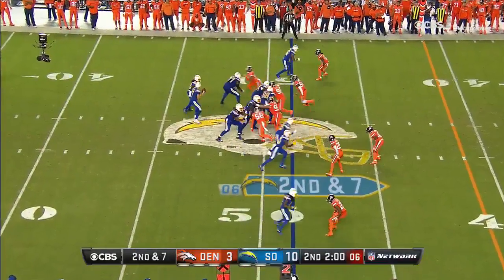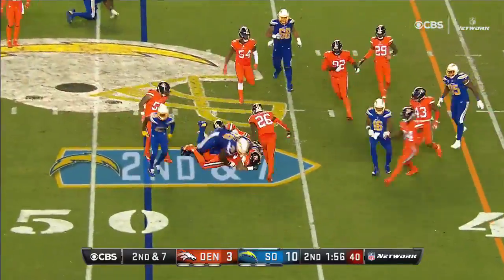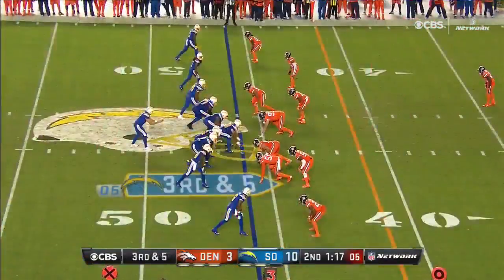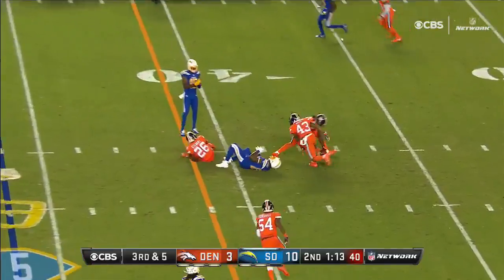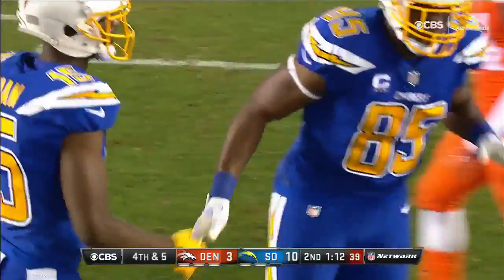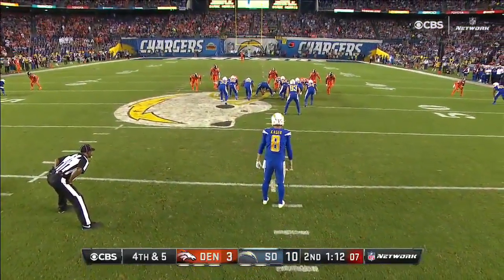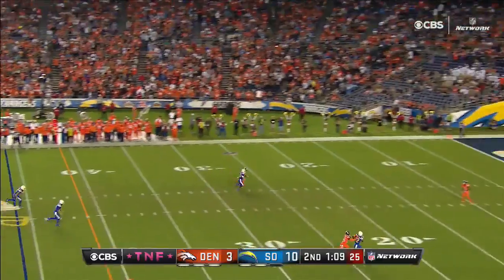2nd down and 7. They go draw. Sidestepping a first hit is Gordon. And he's picked up a couple. So Marcus Ware watching. Still out as Rivers 3rd down pass. Not able to hold on that jarring hit by Stuart Gates. 1:12 to go. Norwood standing at 10. Hazer's kick.